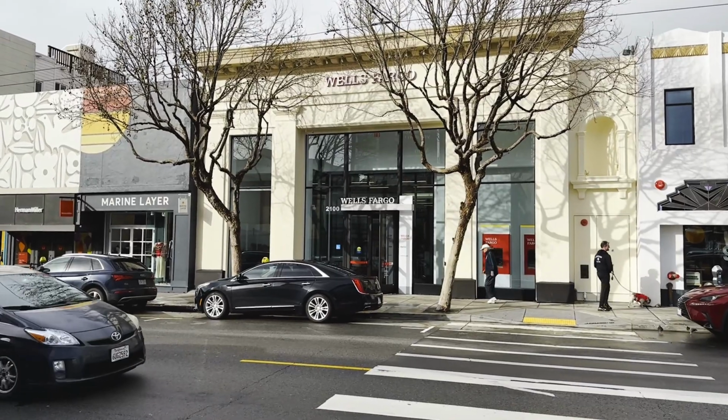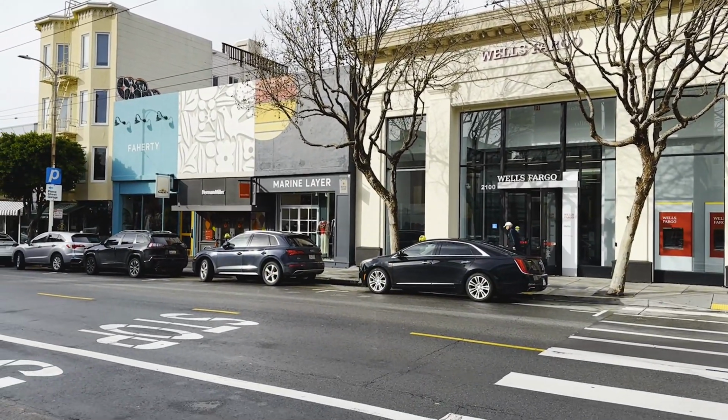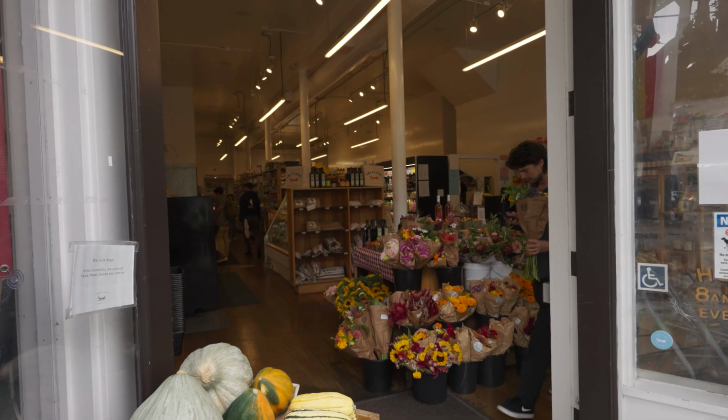Chestnut, more like chain stores like Marine Layer and Apple. Polk, a little bit more boutique-y. And there are multiple grocery stores throughout the area. You've got Luke's Local on Union Street. You've got a Safeway in the Marina, just a few minutes away.